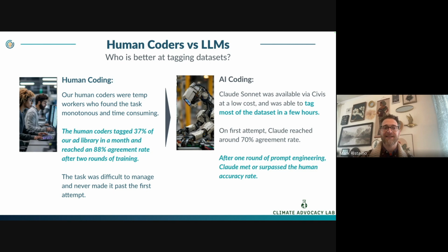After each round of tagging, we'd then update the prompt, input it to Claude, and try to get it to do a better job. This process is called prompt engineering, and after several rounds of this, we were able to get Claude to an accuracy rate of 91%, which is better than the agreement rate of the two human coders. Next slide, please.